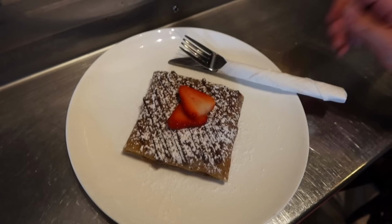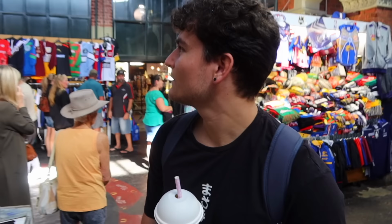Are you kidding? Look at how good breakfast looks. We've come to this crepe place in the markets, and oh my gosh, we've got Nutella and strawberry crepes, and I just think that might be the best crepe I've ever had. What have you just got, Tom?